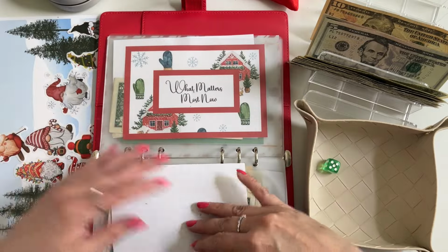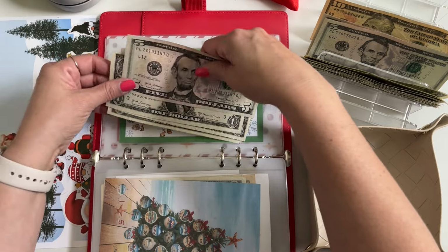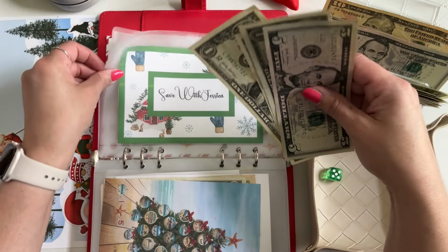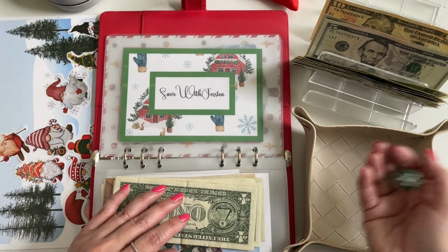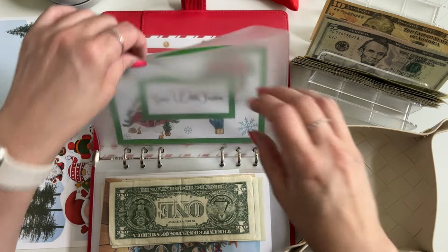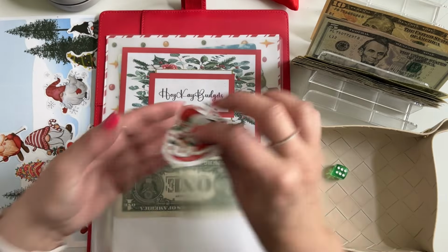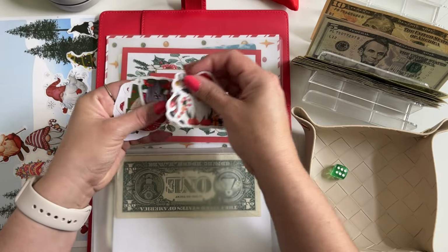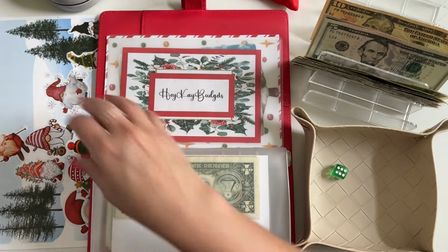Perfect. All right, and we're gonna skip What Matters Most, and we're going to go to the Gnome Sticker Challenge. So let me roll and see how many stickers we're gonna pull out. 6 stickers. Oh my gosh, you guys, I think we might complete this today. So let me see what I have left. 1, 2, 3, 4, 5, 6. All right, we're completing this one today.